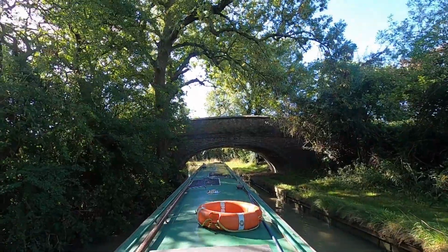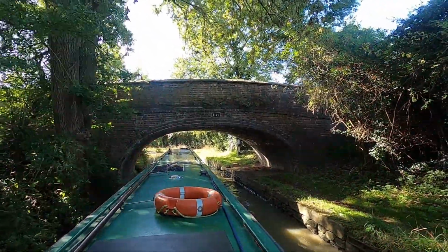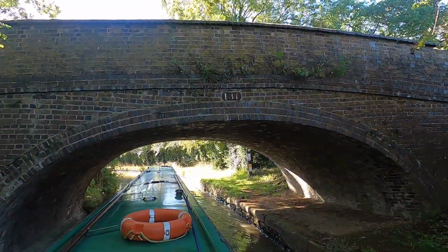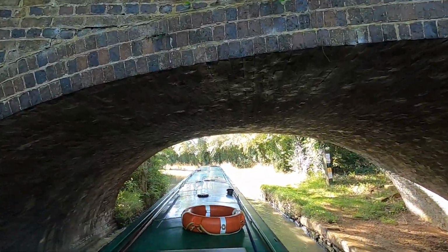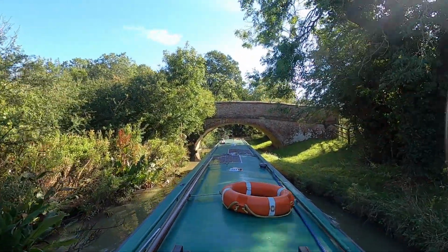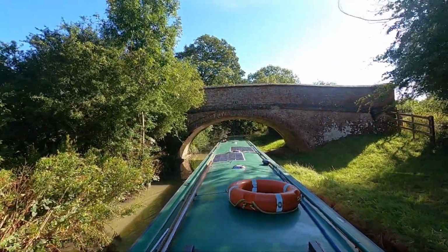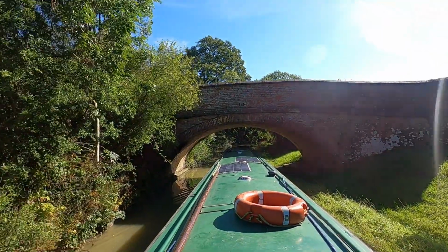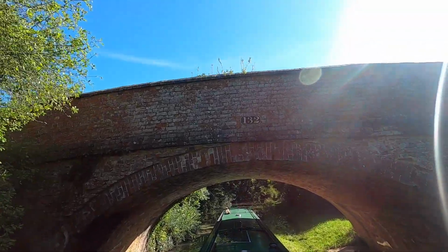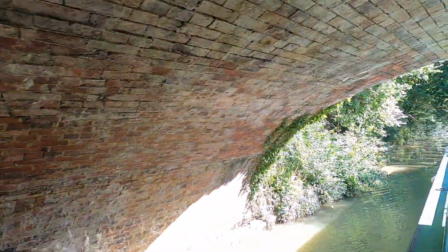I do love the way the light is just flickering through the trees here. Another beautiful unspoilt bridge. And another one straight after. I am really enjoying this South Oxford Canal. Mind you, I've got absolutely gorgeous weather to go with it. Perhaps it's not so beautiful if it's raining or snowing. This is just bridge after bridge at the moment.